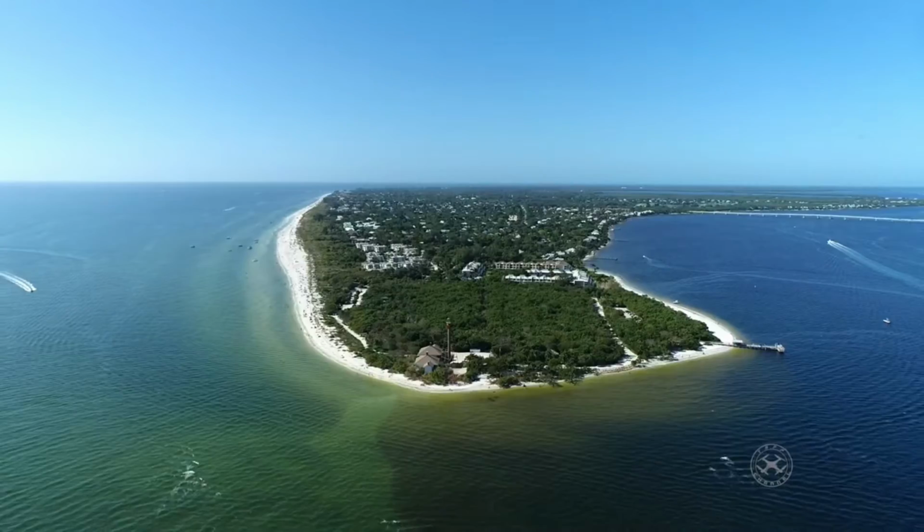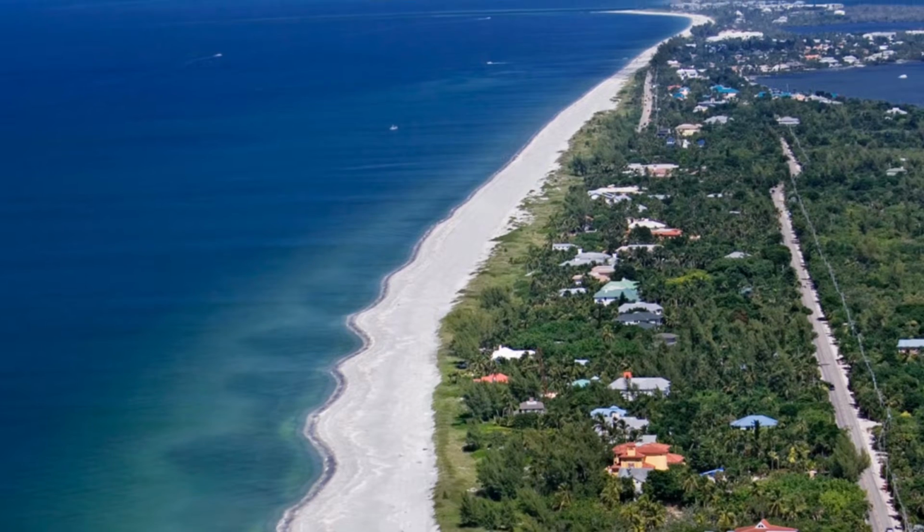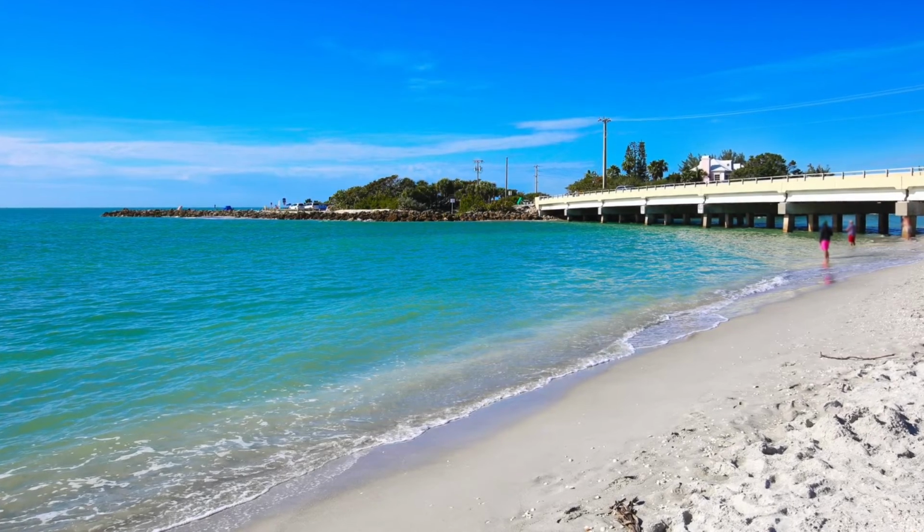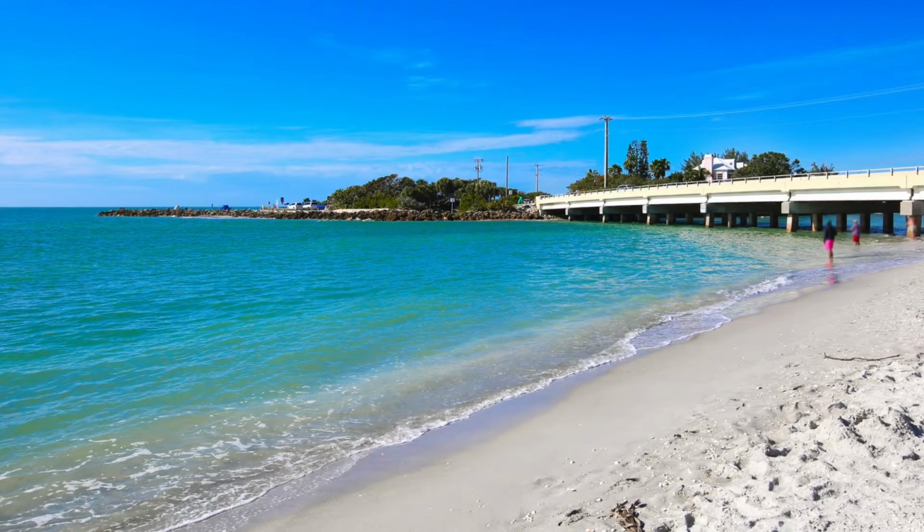the island. Bowman's Beach is towards the north end of the island, which is quite a bit further up, but not all the way up to the tip. That's Blind Pass Beach at the very tip, right as you're going over the bridge. So Bowman's Beach, number one most popular.